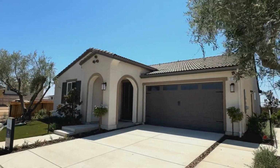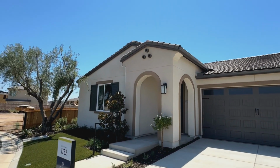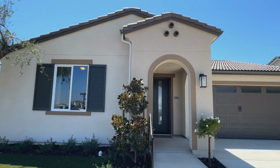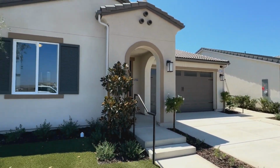This is considered a Spanish. You could probably see why. It's got the S-tile roof. It's got the arches. It's got the dots up top. Of course, it's Spanish with the dots, you know. Anyways, so that's kind of the 3 elevations offered out here, just so you know.